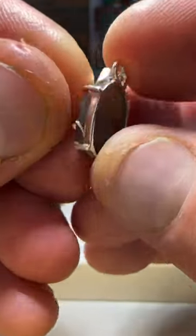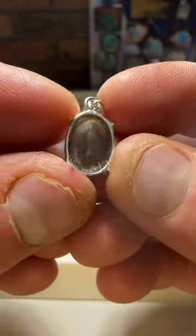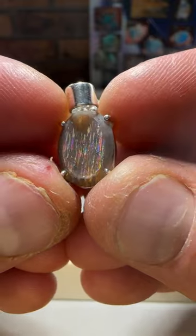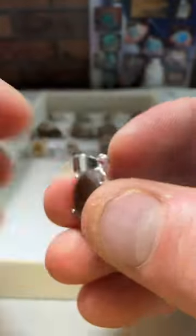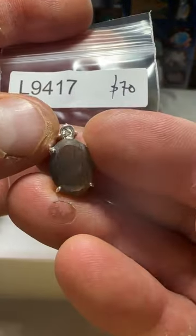Oh, that's got a hair on there. Come on, hair, what are you doing? All right, that one's half free. Look at that, little meteors flying across the screen. Meteor shower sunstone, beautiful stuff. That one's like a little faceted piece in there with the, what is it, prong setting.